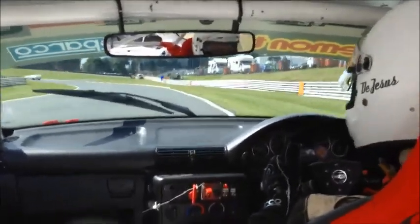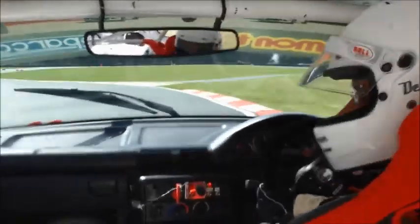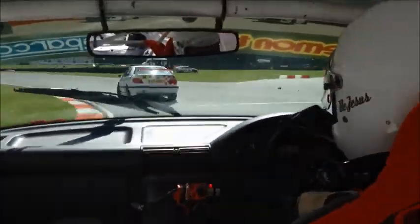I'm looking in the rear view mirrors there and over to the left quite a lot. We've got faster cars coming through, which we're just making sure we don't turn in on them and cause a collision on track.